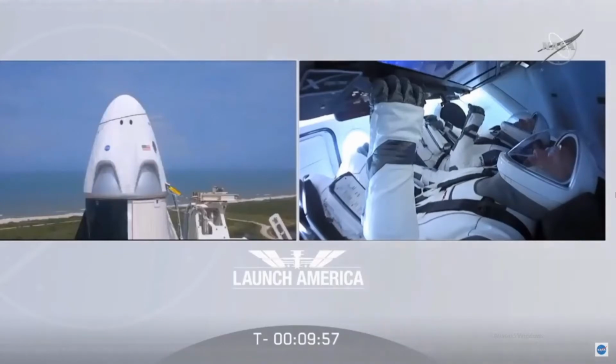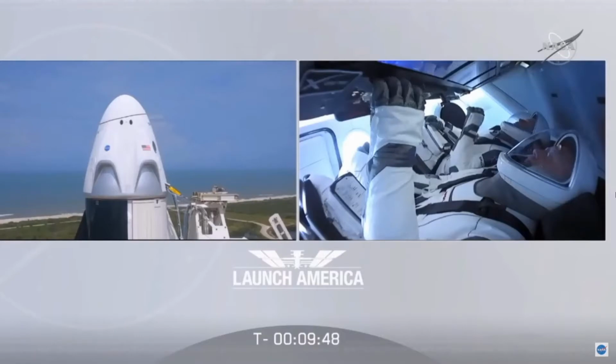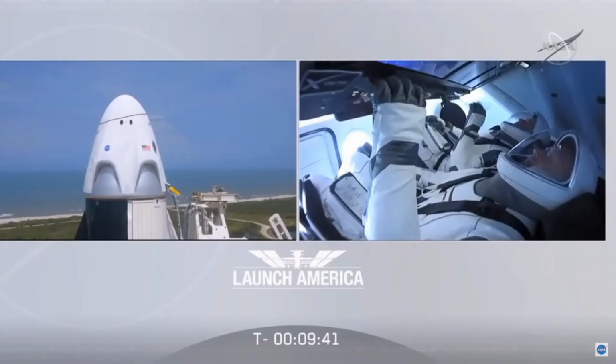SpaceX Dragon displays are configured for launch. Copy. Bob, Doug, on behalf of the entire SpaceX team, it's been a huge honor to help you get ready for today's historic mission. Know that we're with you, have an amazing flight, and enjoy those views of our beautiful planet.